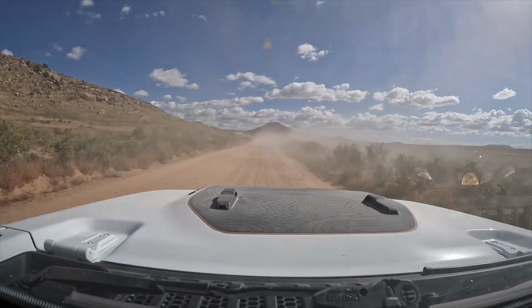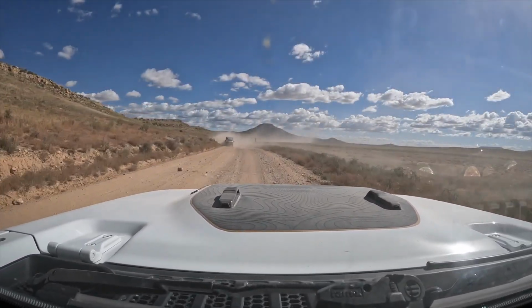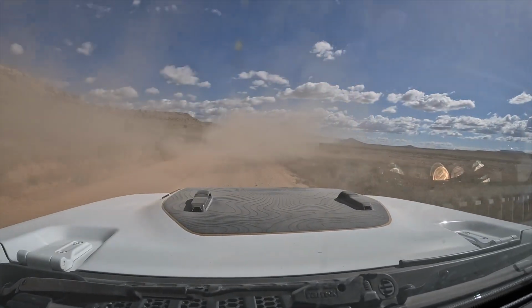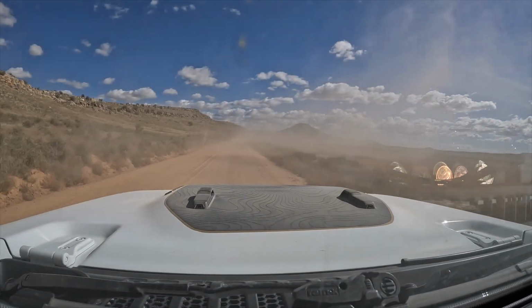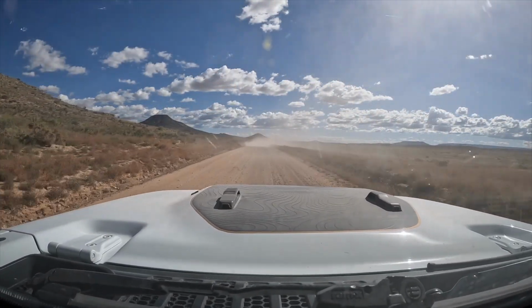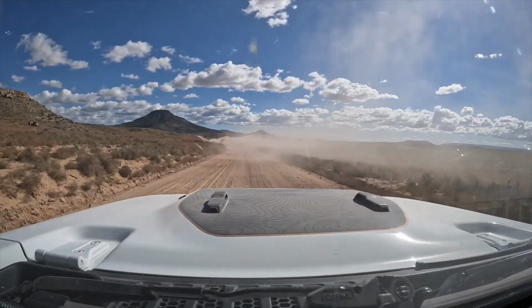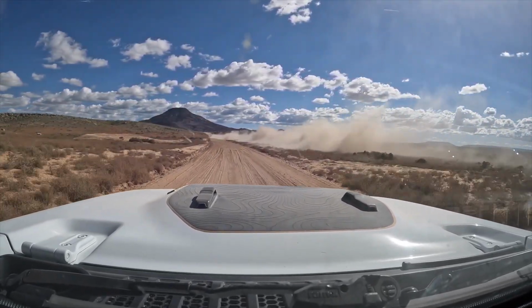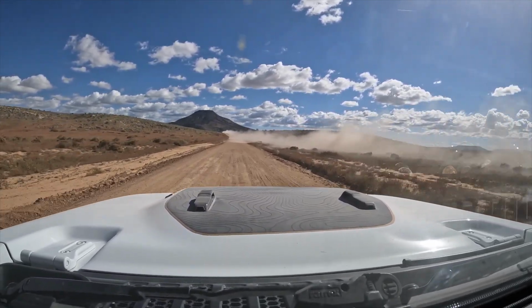Truck and a cattle trailer. I can't see crap when he passes either. Holy crap. There's a good silty section right there. Holy crap, I can see that a mile away. Watch behind you when you go through that. It just roars up under the tires.